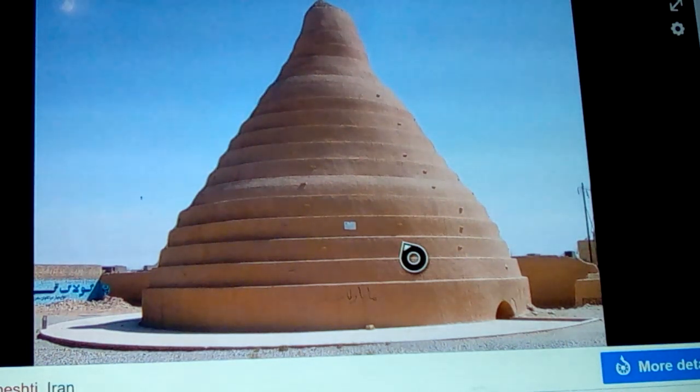Because that ice could save a whole lot of people by just being able to keep their food preserved in a way. So how far do refrigerators and ice go back? Man, it goes back quite a bit, doesn't it?